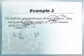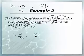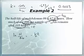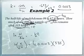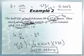All right, so let's find k. k will be equal to 0.693 over the half-life, so 0.693 divided by 67. You get a pretty tiny number there, 0.0103. So the natural log of x over 1, where x is my N and the 1 is from the 1.000 milligrams, is equal to negative 0.0103 times 335. You can put it in your solver or not; for this one you probably wouldn't need to. So N is equal to 0.032 milligrams. After 335 hours, you have 0.032 milligrams.